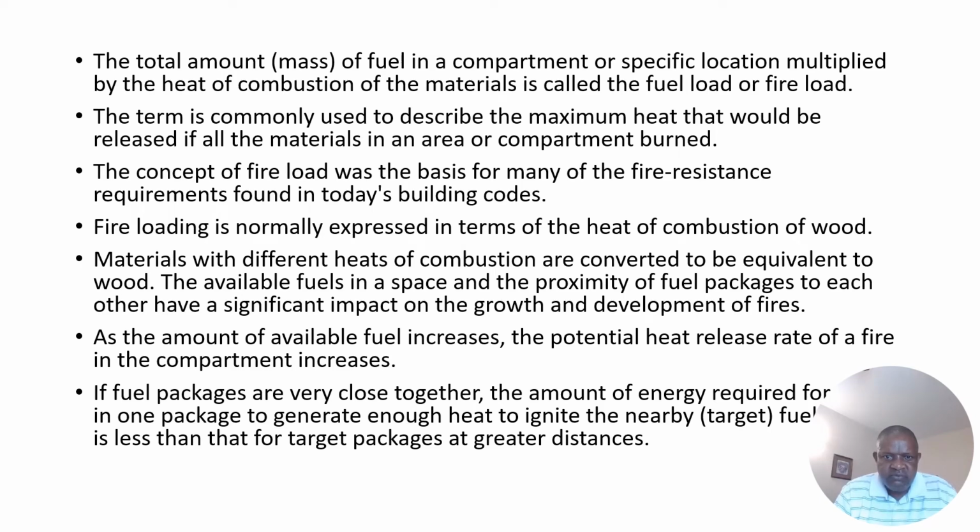As the amount of available fuel increases, the potential heat release rate of a fire in the compartment increases. If fuel packages are very close together, the amount of energy required for a fire in one package to generate enough heat to ignite the nearby target fuel is less than that for target packages at greater distance.